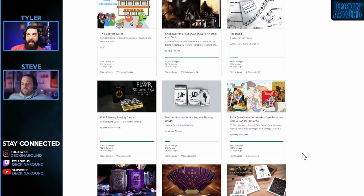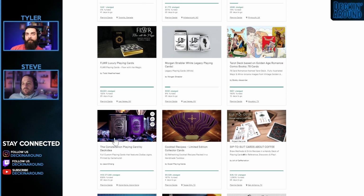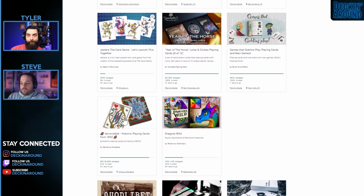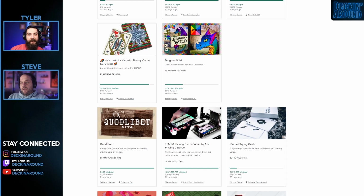So I gotta say, I dig the flower deck. I think it looks really good. I like the standard edition even without the gilding. I like the back design, and that simple minimalist look. Constellation for sure too. It's really good. I dig this historic deck, I'm not gonna lie. I really like the artwork behind it, and I think the price point's not bad. I'd probably back that. And then Tempo as well.